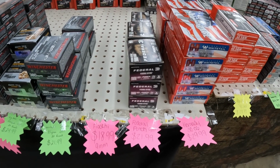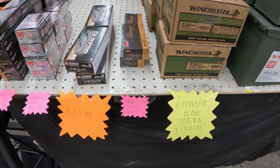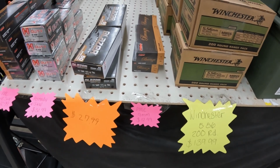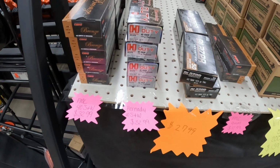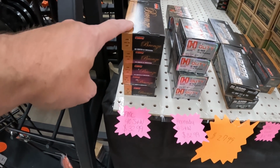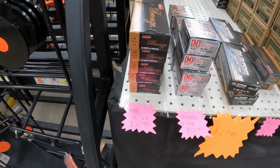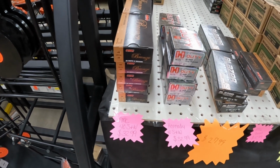Federal Punch 9, $21.99. They got a super deal on some PMC Bronze 9mm, $12.99. It's the cheapest I've seen 9mm in a long time. Then they got some 40 Smith & Wesson, the Critical Duties for $33. And then they got some jacketed hollow point PMC bronze 50 round boxes for $33. That's a good deal being that it's hollow points, but PMC bronze hollow points are kind of sketchy, but we might check out a box anyway.